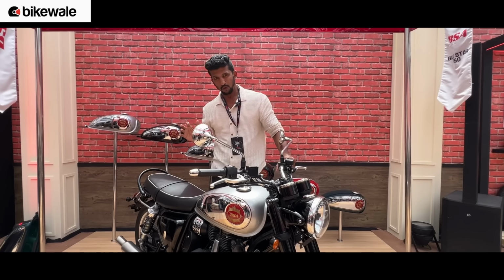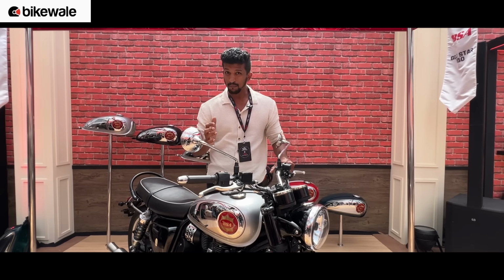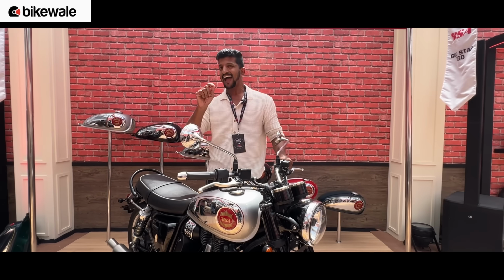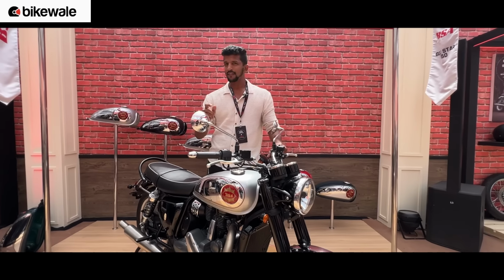Now, coming to this motorcycle, it's a 650cc motorcycle, so obviously it rivals the Royal Enfield Interceptor 650, which, by the way, has a starting price of 3 lakh and 3,000 rupees. So, in short, the Gold Star 650, the base variant, is just 3,000 rupees cheaper than the Interceptor 650.